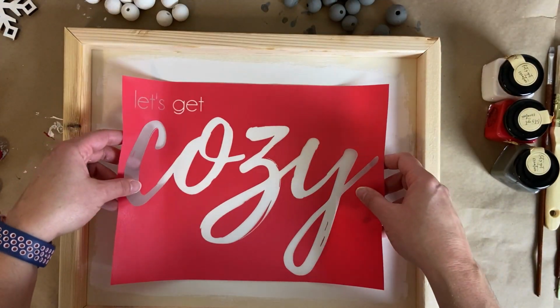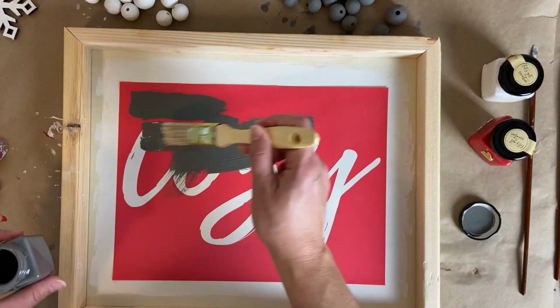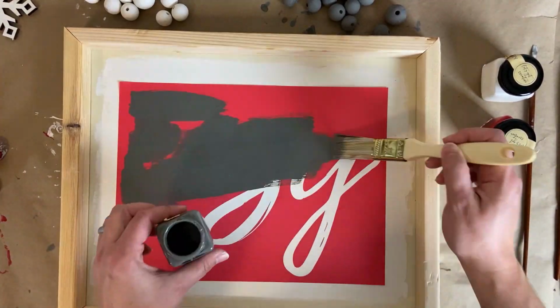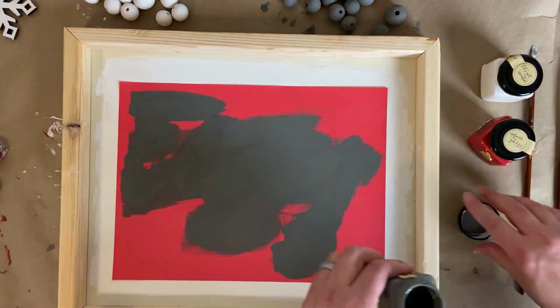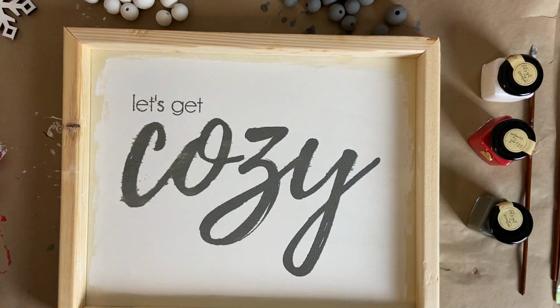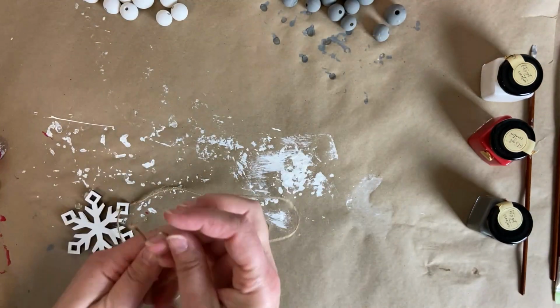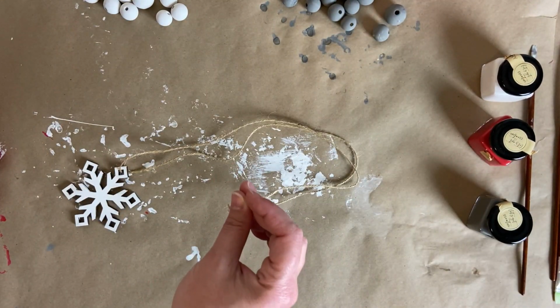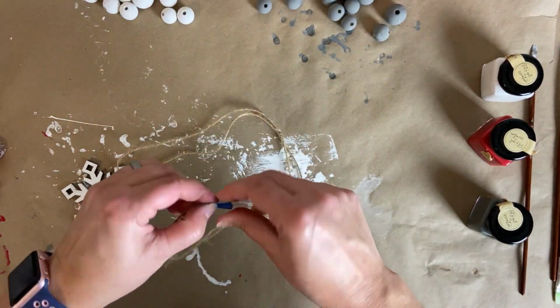Now I am getting ready to use the template to apply the phrase "Let's get cozy" to my sign. Now it is time to string on the farmhouse beads.